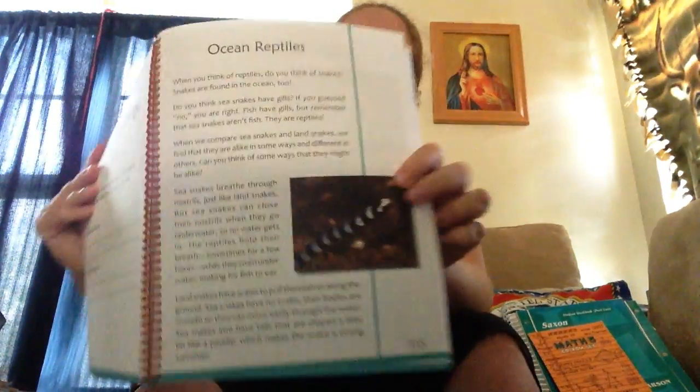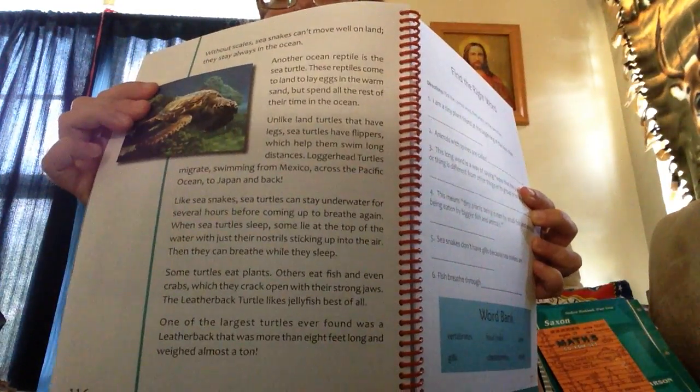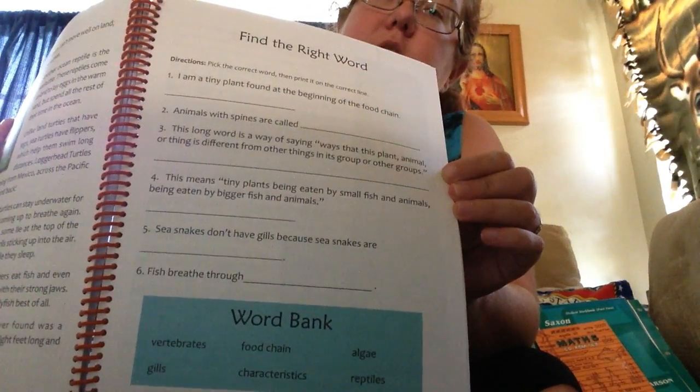So Duke and Bubbles are also using Behold and See, which is CHC. This year we're using 2nd grade. That's just the way I normally do things. We started out learning about sea creatures. So today we talked about ocean reptiles and sea turtles, and then they had to use the word bank to answer the questions.